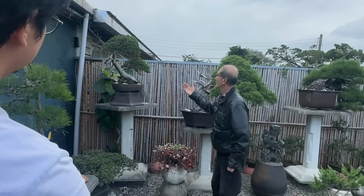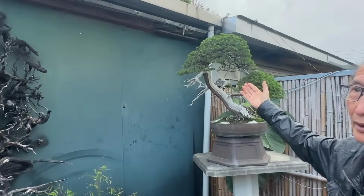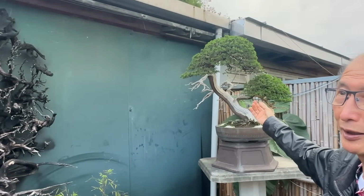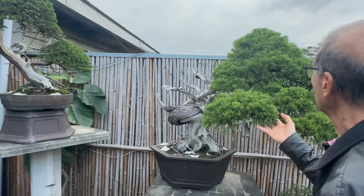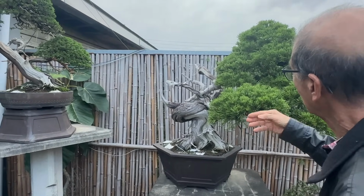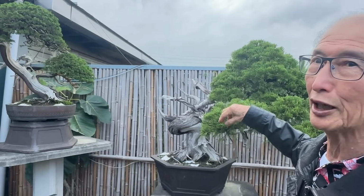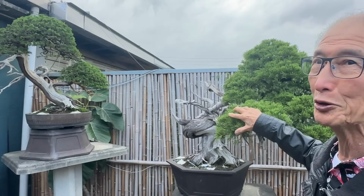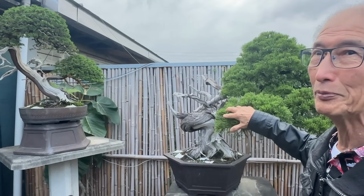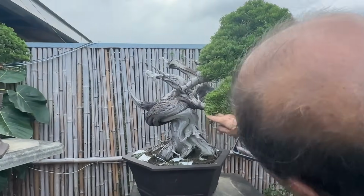Different type of juniper. See, this is what we call Itoigawa. It's from Japan, yeah. Now what is this one? It's from Taiwan. Taiwanese juniper. Yeah. This almost looks like Kaizuka. You know, Kaizuka is similar to this. Or Hollywood juniper. Also in Japan, there's one type of juniper called Tohoku.